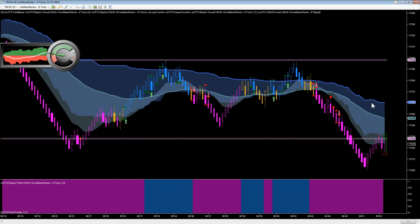So here we are with the band a little bit fat again, and we're into this morning's lows, or very near this morning's lows. This was actually technically still in the overnight.